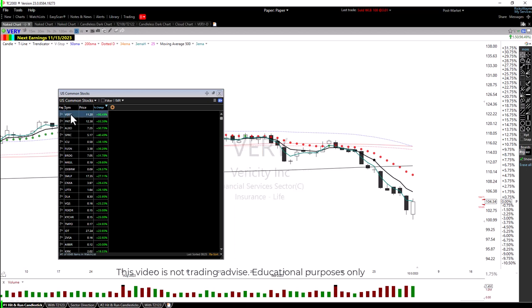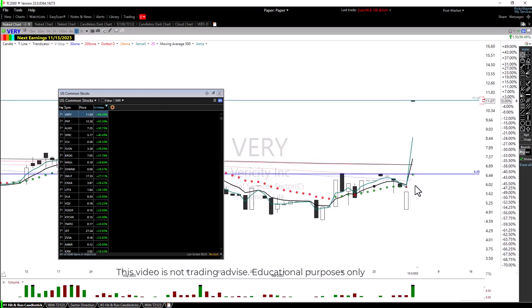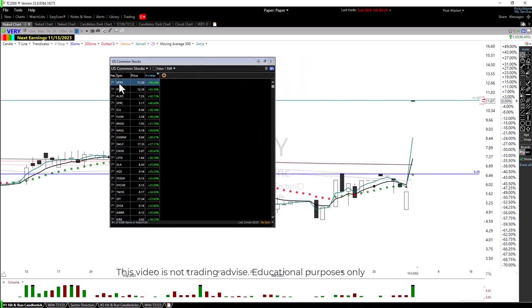People, and we already looked at this, people come in the room and they will say, look at VERY. I know exactly what they did. They pulled up the entire stock market. They went to the best one up and they think they found the coolest chart in the room. I don't care about those charts. Sorry for anybody that's done that recently. This is the most worthless chart to look at that you could even come across.